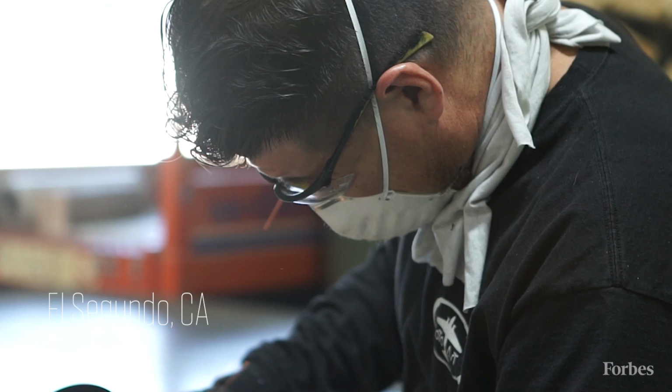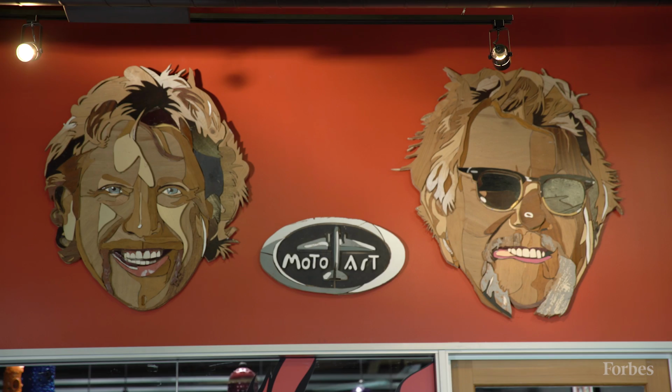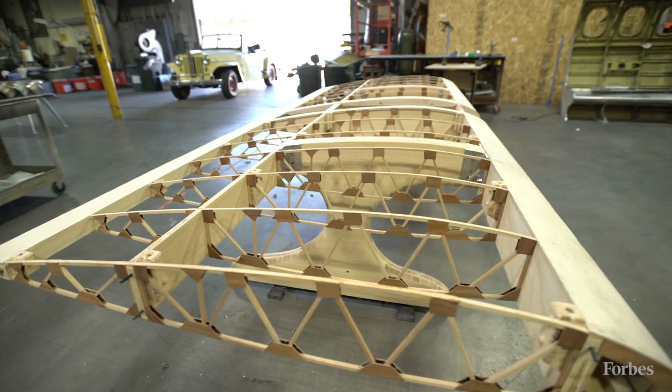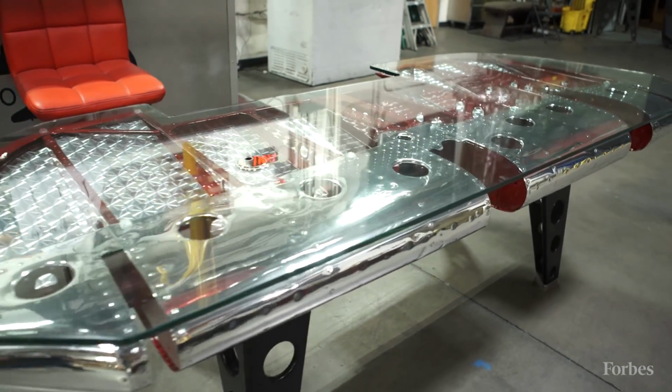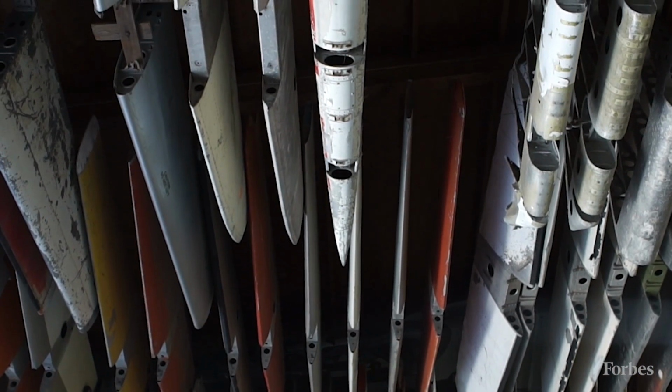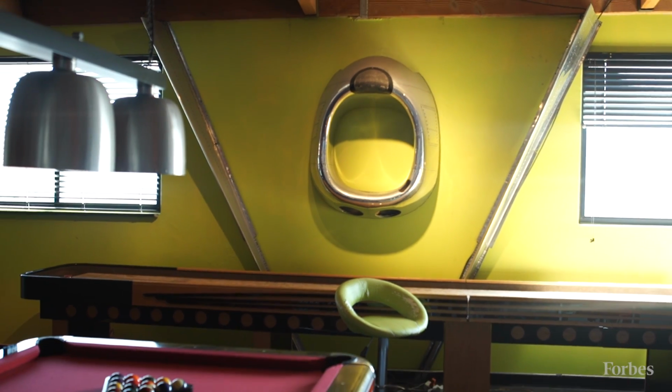Basically what MotoArt does is we preserve aviation history by finding these rare airframes and making them into functional art. So we take old wings and engine cowlings and we make desks and couches and coffee tables and give them a second life.